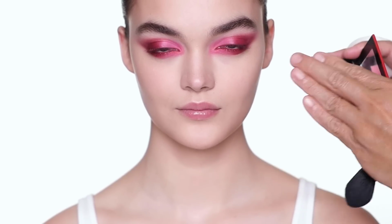So the eye is not done yet. I mean, you can stop right here if you like, but I'm gonna do the blush, and I will tell you the reason why I want to do the blush and then go back to the eye.